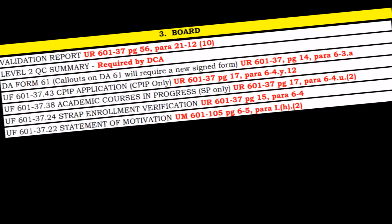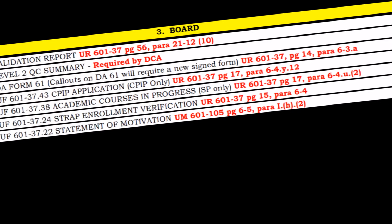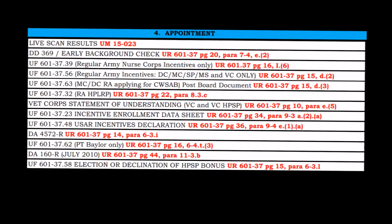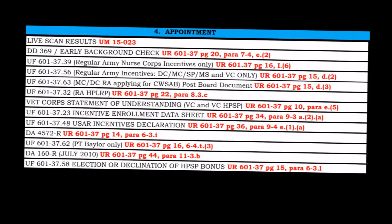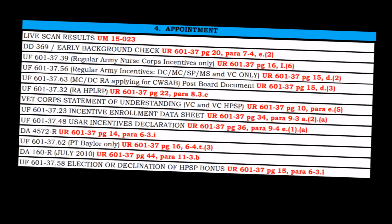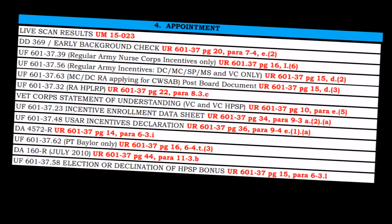Now, going back, I know we're seeing the board. These are the documents that are taken in 9 and 10. Your recruiter is going to be focusing on that part. The areas of 1 and 2, which is your medical and your source documents, that is what's going to drive the additional appointments, such as your boards and their appointments.